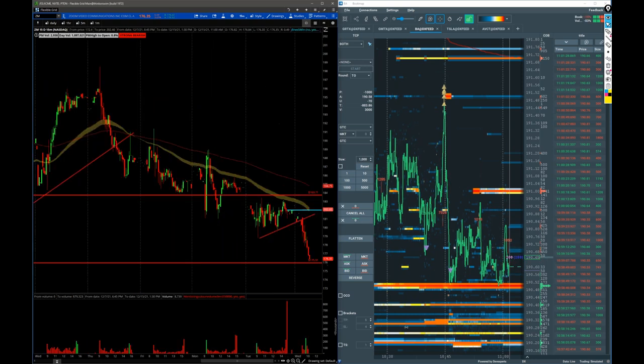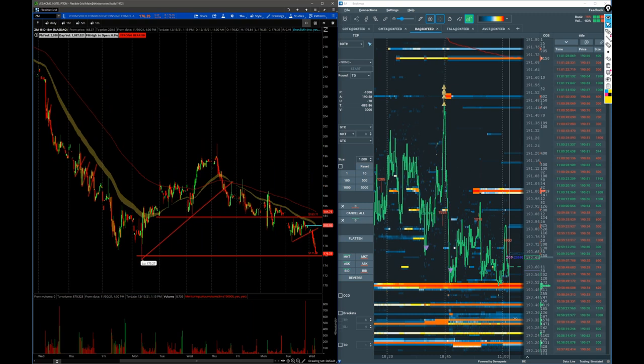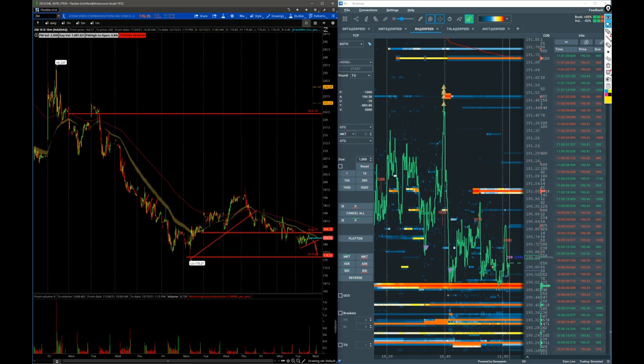We're gonna get the 176. Next target, if we break the 176, 175, we're going to have 160s. So another ZM looking for a swing position. All of these are simply fading, okay?